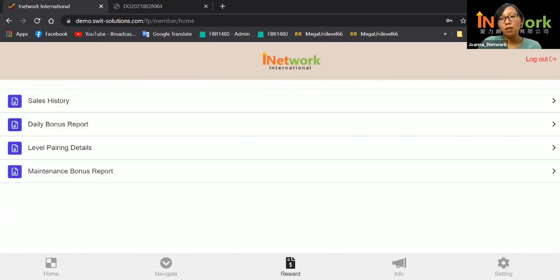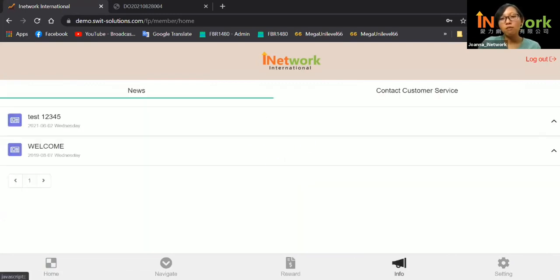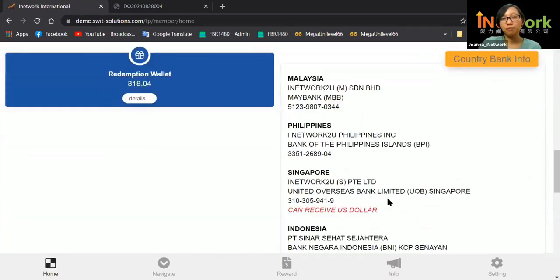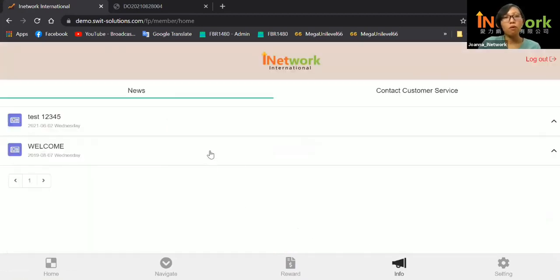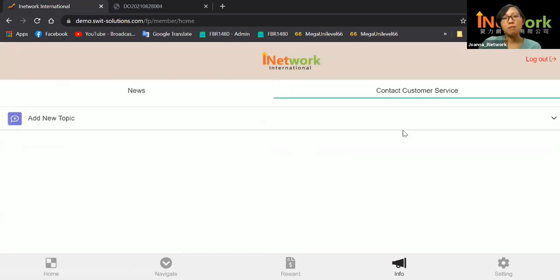Now the next one will be info, right? This info, we have two. One is news. This news here is actually the same as our homepage news. If you are not in the homepage and you want to check back the news, you can also click on this info and there'll be a news here. And the next one will be contact customer service.